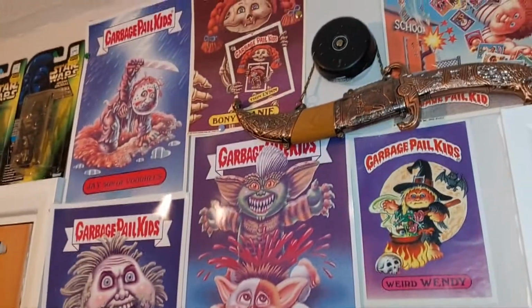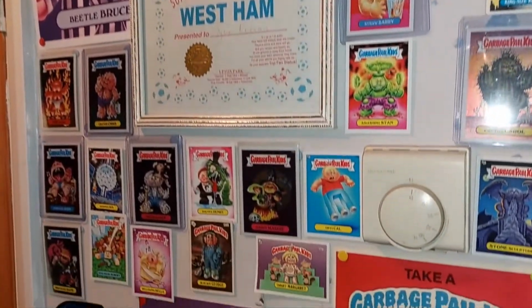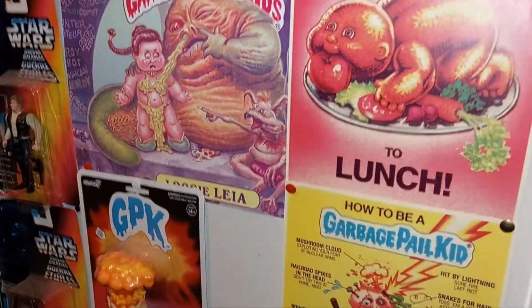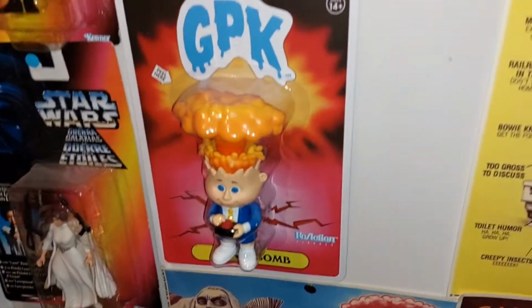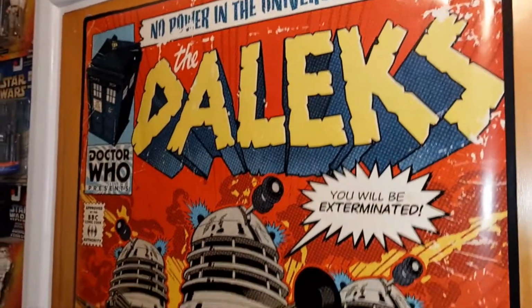This is my Garbage Pail Kids section. I just love Garbage Pail Kids. I collected hundreds of them as a kid. There's my Adam Bomb Garbage Pail figure. A couple more Star Wars figures there. There's my big Daleks poster.